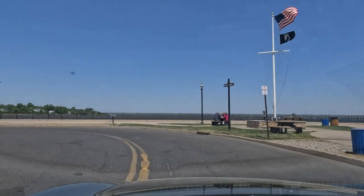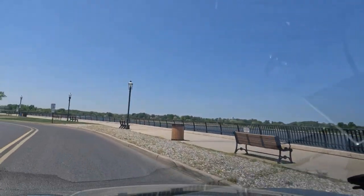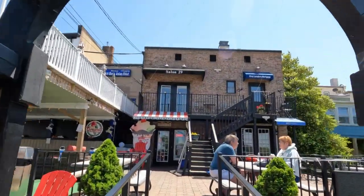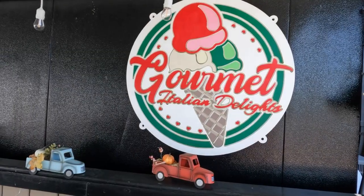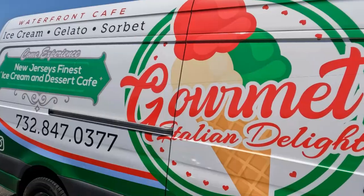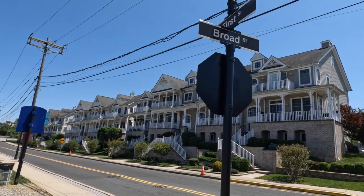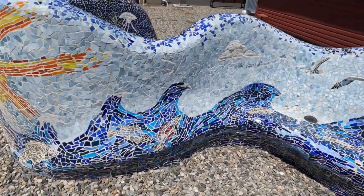Heading back to the bay on the southern end of the promenade. Gourmet Italian Delights is a great place to stop in for ice cream. Check out these beautiful mosaic-covered benches.